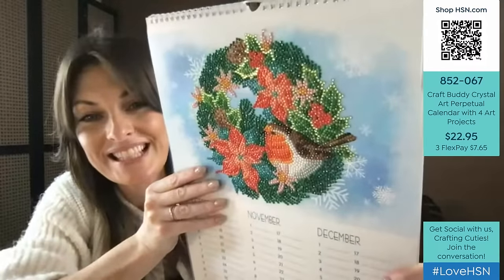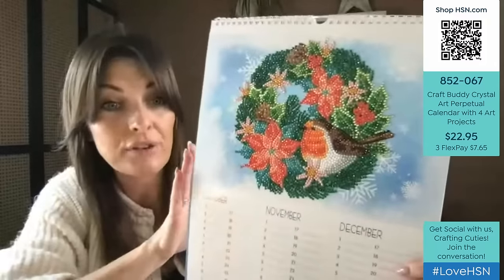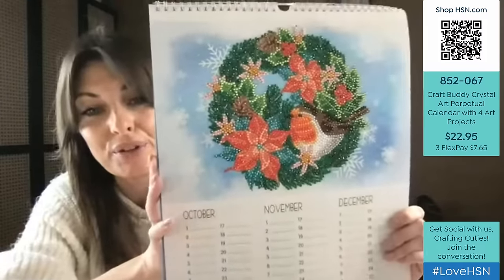And then, of course, it's going to take you through the transition of the beautiful seasons as well. So you might want to do it every 3 months. Maybe that's your little project that you're going to start working on. Maybe you're just going to sit down and do it all in one go. You can do that too.